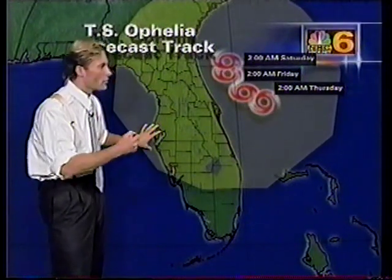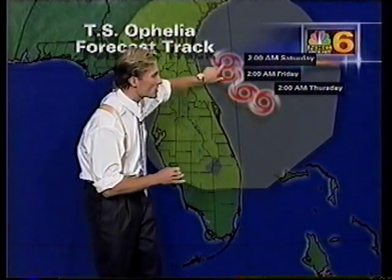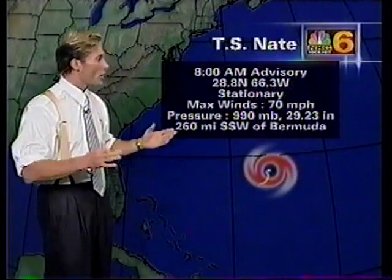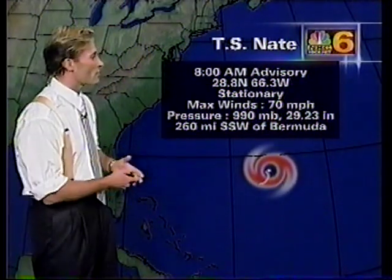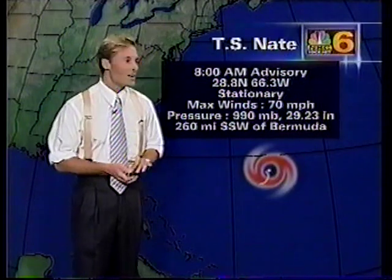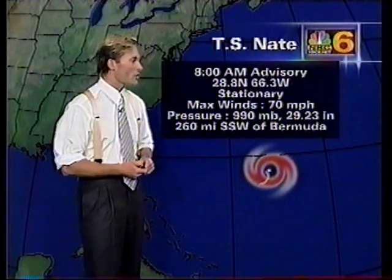But the all-important thing that you're wondering about, where's Ophelia going? Okay, I want you to watch. Here's the forecast, cone of concern, if you will, from the National Hurricane Center. Most likely going to continue on a north-northwest track, maybe even, look, start to take a bit of a northeasterly bank, much like Nate did, much like Nate is planned to do, much like Maria has already done. So let's take a moment. Let's talk about Nate as well, only because Nate is nearing hurricane strength. Right now, maximum winds at 70 miles per hour, about 260 miles to the south-southwest of Bermuda. Once again, trackers, here you go. The numbers, 28.8 north and 66.3 west.